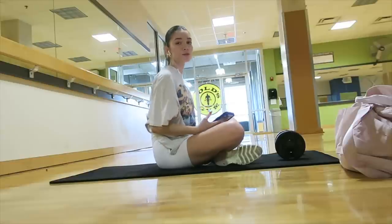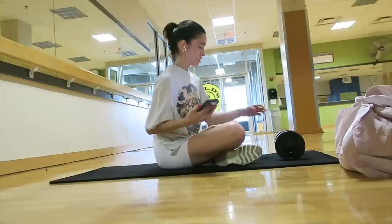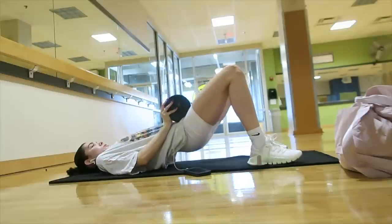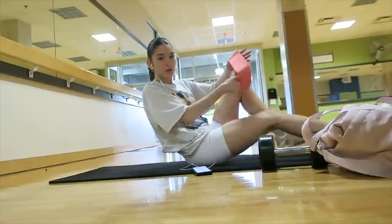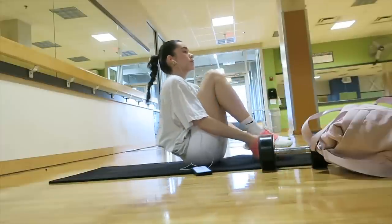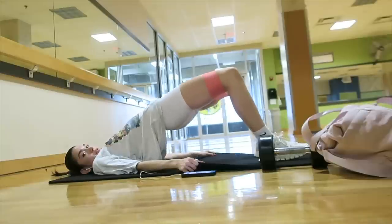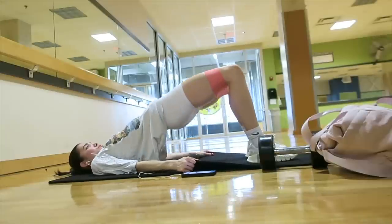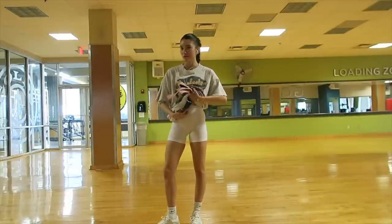Alrighty, next we have some glute bridges. This is a superset, which means we are going to do this and the next exercise back to back with little to no rest. And then after this, we have frog pumps. We're going straight into frog pumps. I'm gonna use a resistance band for this one because it's no weight.